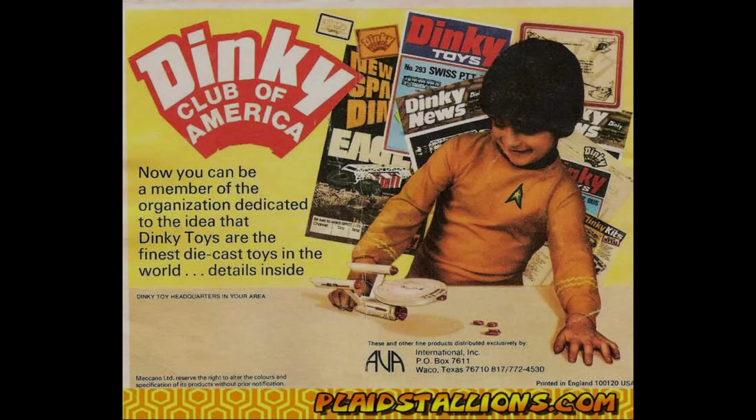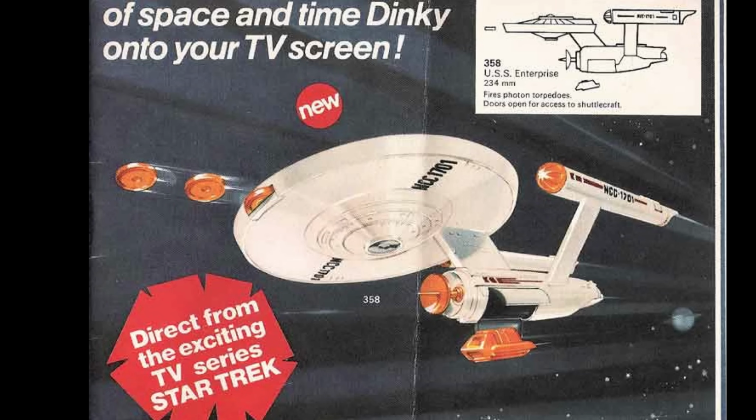Dinky tried to add some features and fun to the Enterprise, including a saucer that shot discs, and it even had a little landing pad where you could pull out a tiny replica of the shuttle in orange. None of it was to scale, but it was fun.